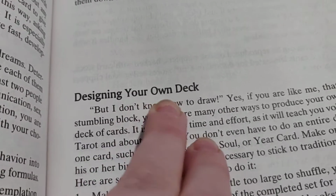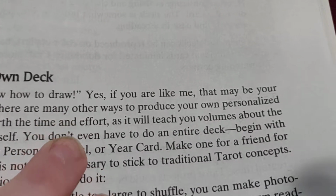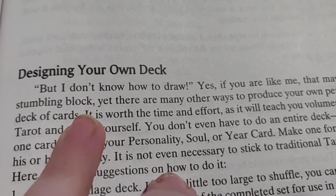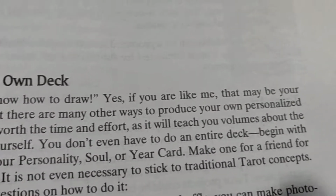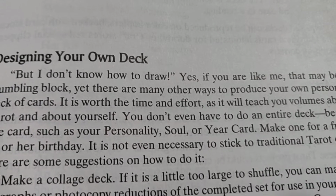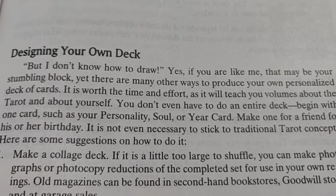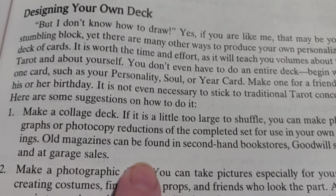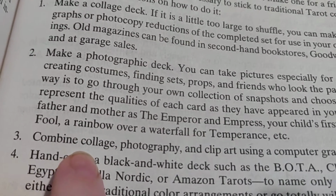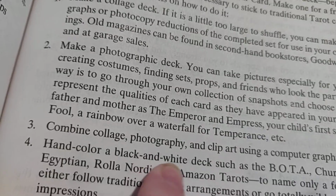Then there's designing your own deck. Oh, but I don't know how to draw. That's me. And if you're like the author, that may be your stumbling block. There are many other ways to produce your own personalized deck of cards. I mean, you can make a collage deck. You can make a photographic deck. You can combine collage, photography and clip art. You can hand color a black and white deck.